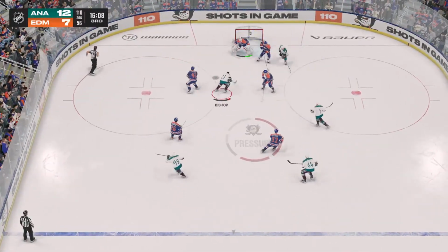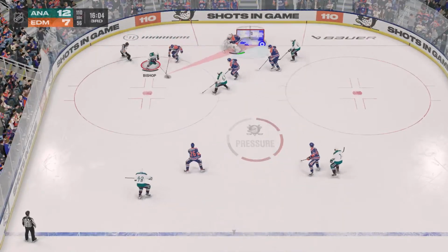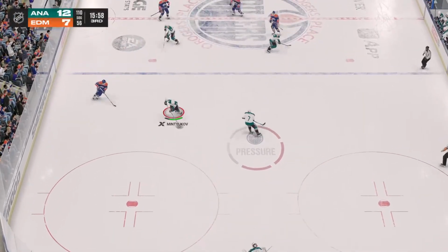Man, he was right on that puck. He knew exactly where it was. It was tight to the crease. He got out and challenged right away to make the save. Puck grabbed by Kapanen. Carries it into the offensive end up the middle.